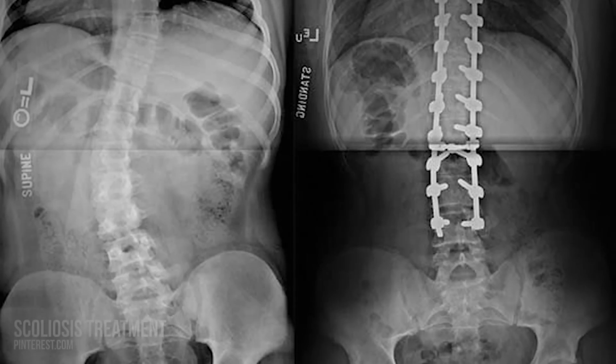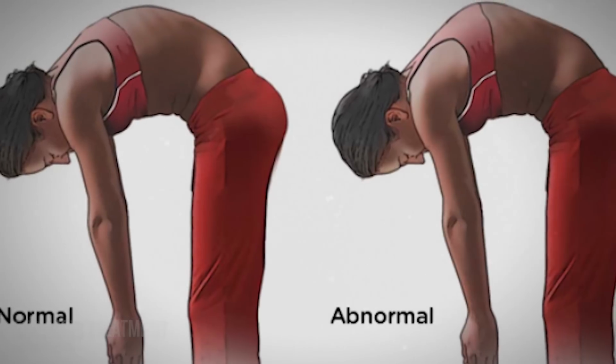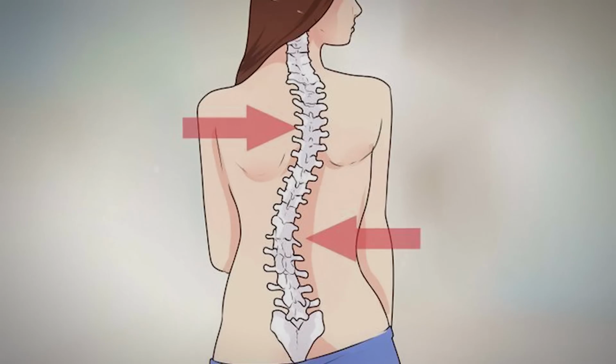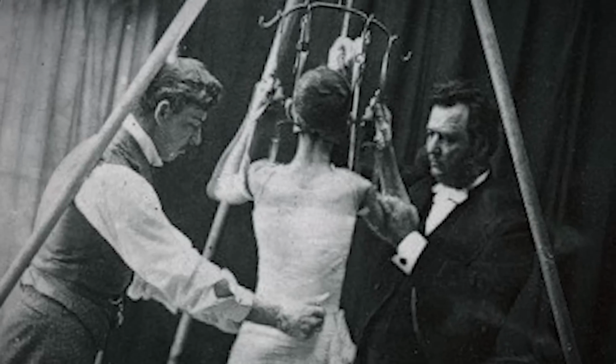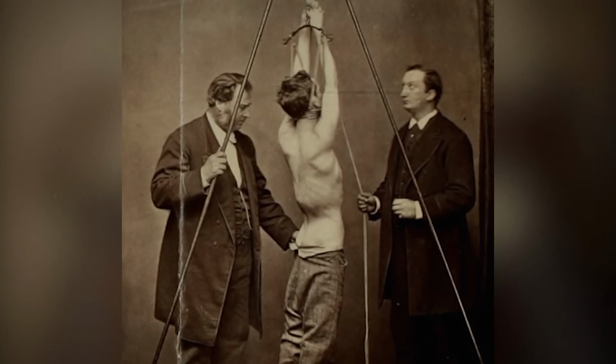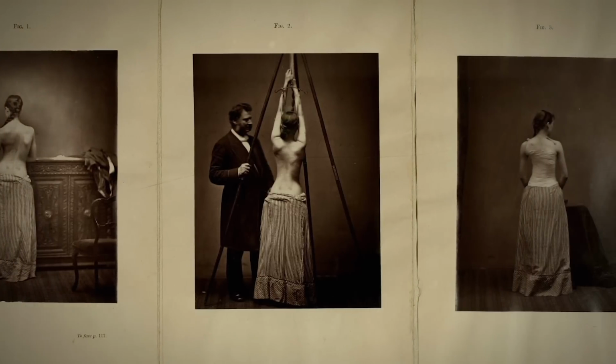Number 1. Scoliosis treatment. Scoliosis is the abnormal twisting and curvature of the spine, mainly caused by the reduction in bone density. In the 1800s, a method of self-suspension was developed and used in the treatment of scoliosis. The method involved binding the patient and hanging them by their wrists so as to straighten the spine.